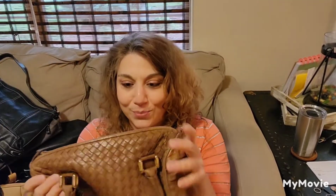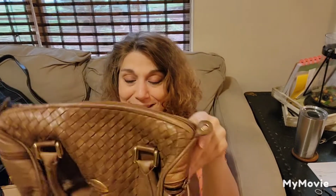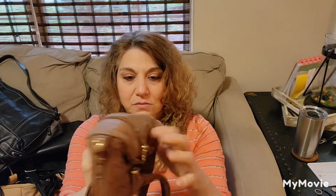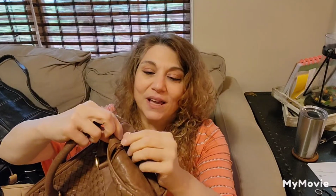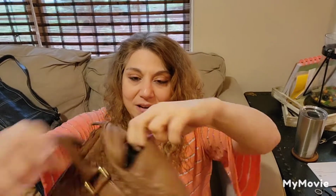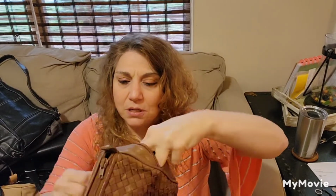Ooh. This bag, this is definitely leather. It feels so soft, super soft. I need something higher. Okay, just needs a little reshaping. It looks like a mini satchel. Oh my God, the leather is just so soft. There's writing on there, and I can't make it out, I don't have my old lady eyes on.